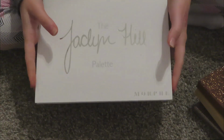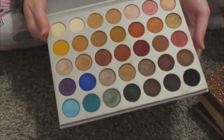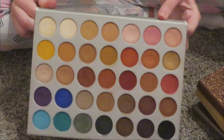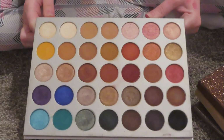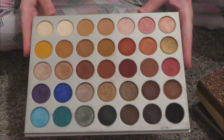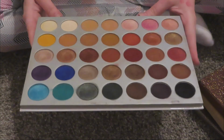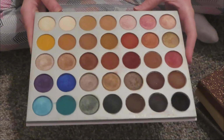Okay, last palette. This is the original Jaclyn Hill palette, and I just can't get rid of it. It's, besides the Modern Renaissance, the first palette that I ever owned. Oh my god, it's beautiful. The formula is starting to go down a little bit, and I need to repurchase it, but I'm gonna hold on to it because I just love it. Mostly the mattes work fine. It's just the shimmers are drying out a little bit.